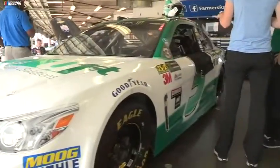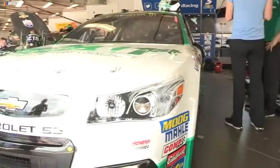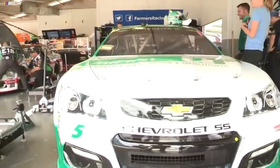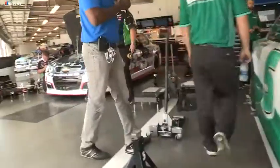So over here we have number 5, Kasey Kahne's car. He had a rough finish last weekend, but I think this weekend he's looking forward to starting on a positive note and finishing on a positive note. And on board he has the UniFirst Uniform Services and Solutions for Chevrolet. Great paint scheme. Let's get a look at the paint scheme next to that.